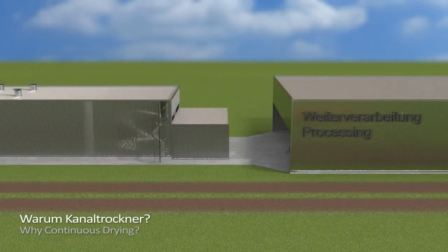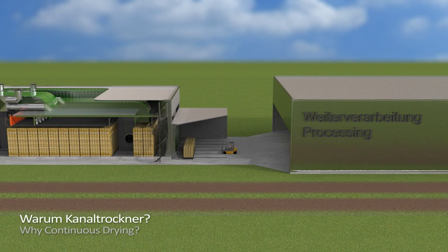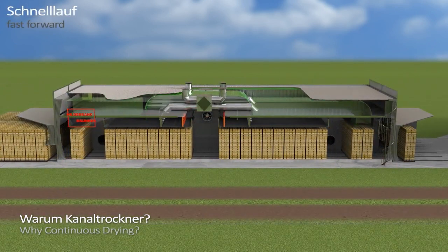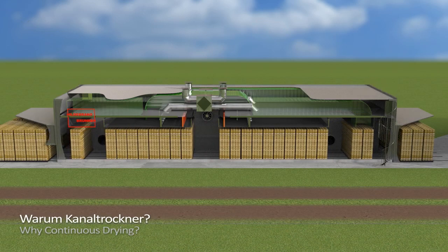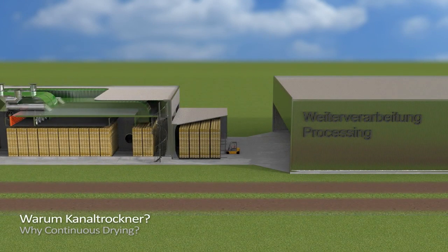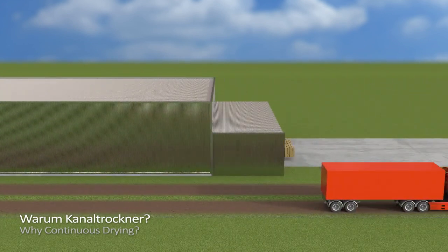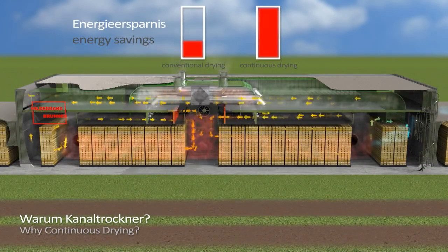Why continuous drying? The continuous dry kiln is the right solution for big sawmills with standardized lumber dimensions and qualities. These sawmills benefit from the continuous availability of the lumber without long loading and unloading times. The drying is integrated in further processing and logistics without any considerable storage. Moreover, you can achieve electrical and thermal energy savings compared to conventional kilns.